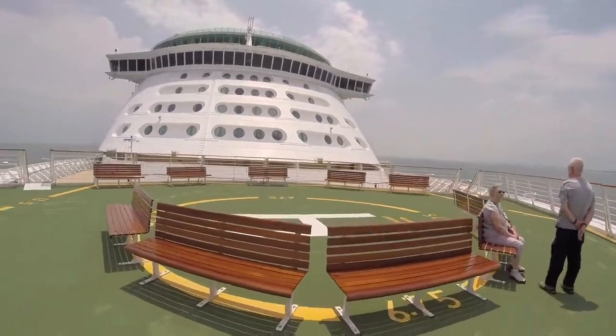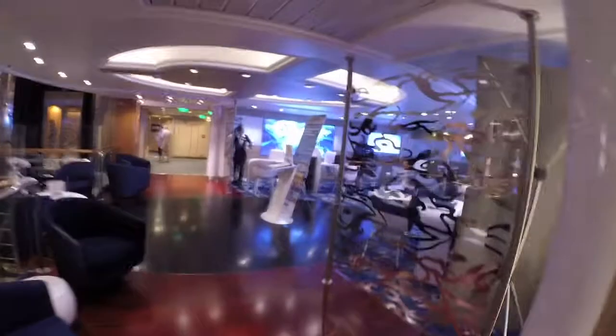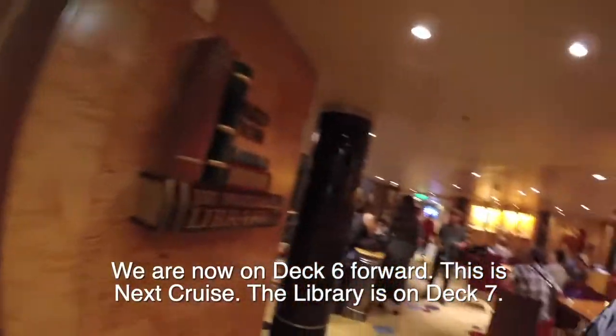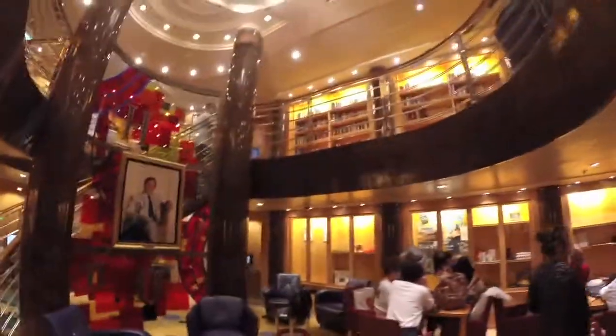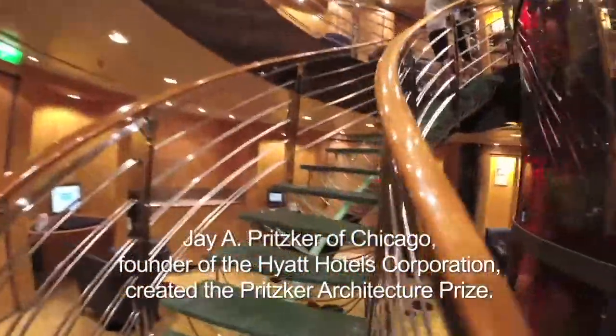So I guess this would actually be deck 5. Oh, this is the next cruise, people. They look busy. Now we're on deck 7, and this is the library. So we're going to go upstairs a little bit. I see some books up there. It's the J. Pritzker library. I'm assuming that's J.